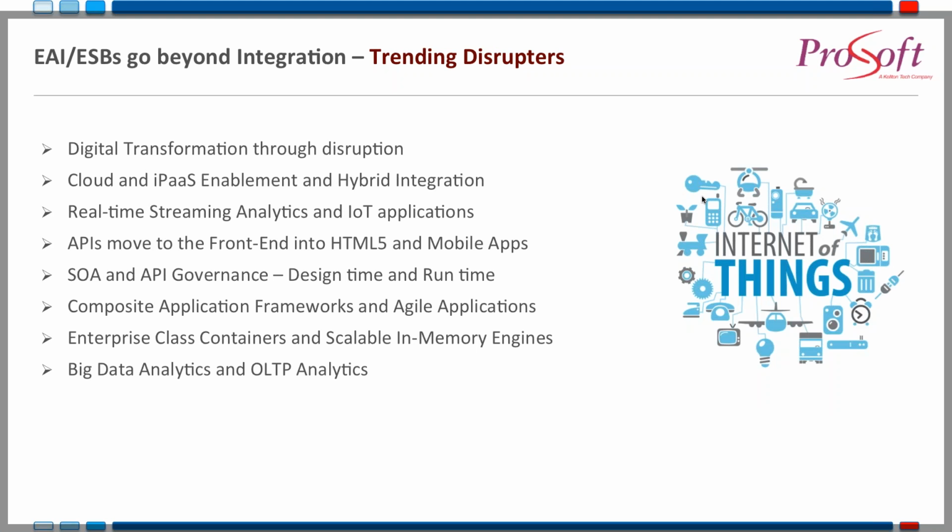A big buzzword nowadays is digital transformation, and anybody who's not talking about it or even putting a roadmap around it is probably being left behind. A lot of that digital transformation encompasses adopting cloud, adopting SaaS, and deploying your middleware or even the rest of the infrastructure into a hybrid model. It also means being able to analyze large data or streaming data from SMAC, online transaction processing, or IoT-based applications, and changing our application development paradigms to employ microservices and API-based strategy, even moving APIs to the front end into HTML5 and mobile apps, but also employing governance on all of those paradigms. These are the trending disruptors.